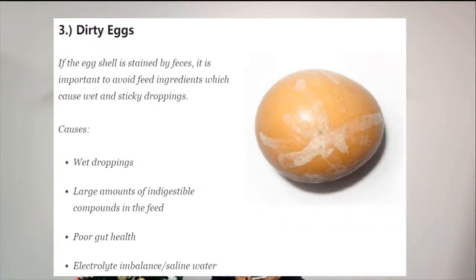Dirty eggs. If the eggshell is stained by feces, it is important to avoid feed ingredients which cause wet and sticky droppings. The dirty eggs may be caused by wet droppings, large amounts of indigestible compounds in the feed, poor gut health, and electrolyte imbalance or saline water.